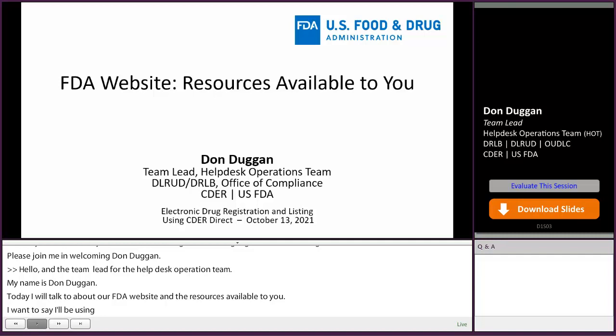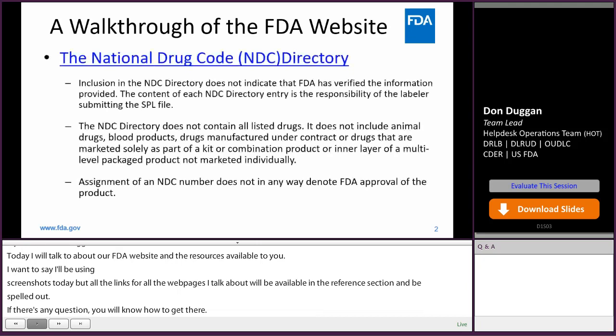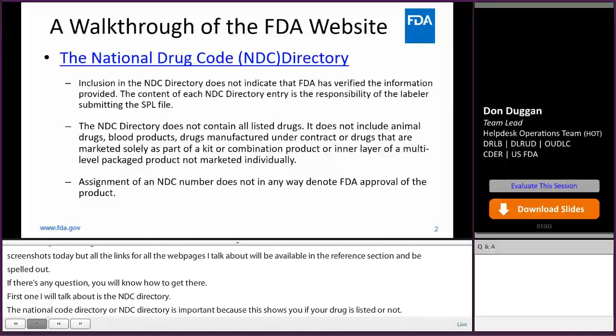All right. First one I'm going to talk about today is the NDC Directory. The National Drug Code Directory, or the NDC Directory, is very important because this shows you if your drug is listed or not. Now, there are a few caveats. First of all, just because it's in the directory doesn't indicate that we verified the information, all right? The labeler who supplies the SPL file is responsible for their own information.